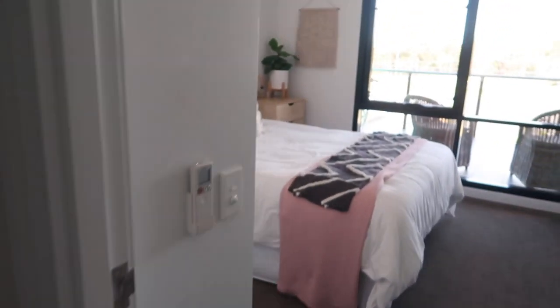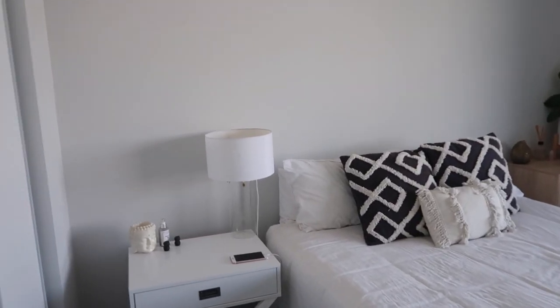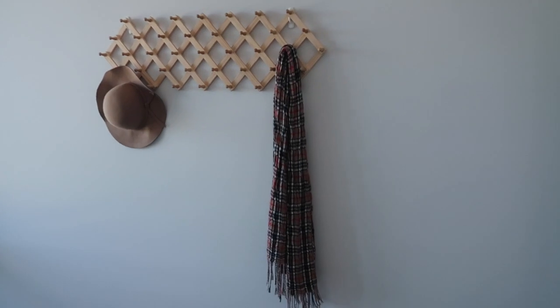Moving through to the left, you will enter my bedroom. This is where I spend my nights reading, watching YouTube, and falling asleep, and often ending up with 2 little monkeys in bed with me during the night.